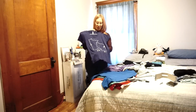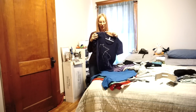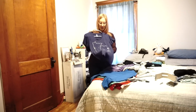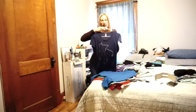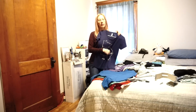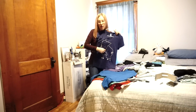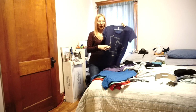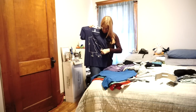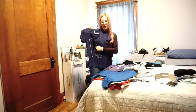This shirt is amazing. For those of you who don't know, this brand outlines the geography of the United States in cutesy cartoon form. This is Minnesota. This is the neighboring state, Wisconsin. I live in Minnesota now, here-ish, and I went to high school and university in Wisconsin. And Jonas is from here.